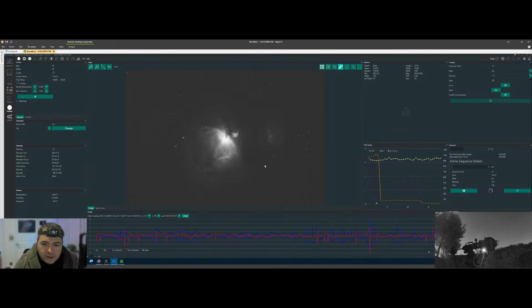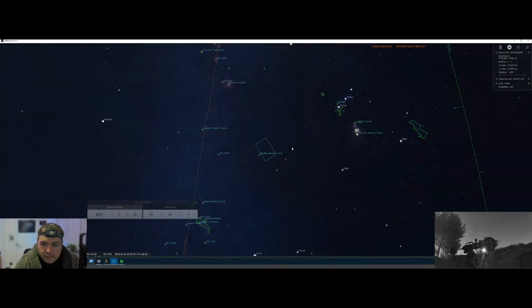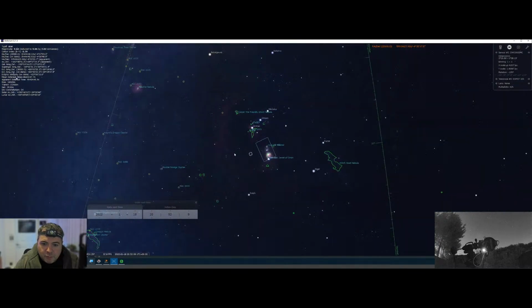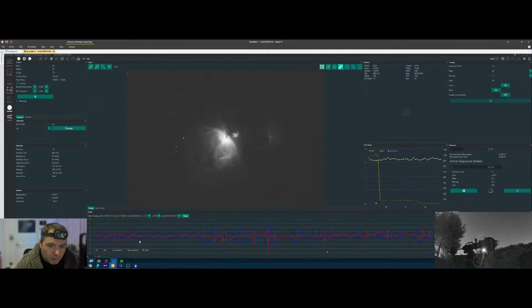So we're imaging the Orion Nebula in monochrome using HA Antlia 3nm filters. The moon's at 99%. It has risen. If we have a quick look in Stellarium, where it is, there's the moon. There's where we're imaging at the moment. So tomorrow night, which is also clearer, the moon rises later, so hopefully we'll get some better quality subs.